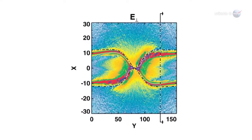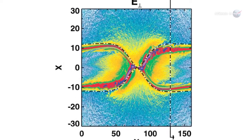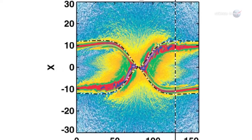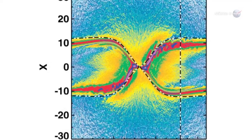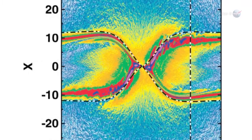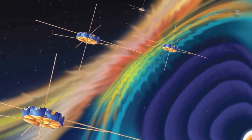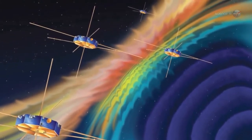Using Polar data, we have found 5 simple combinations of magnetic field and energetic particle measurements that tell us when we've come across an X-point or an electron diffusion region. A single spacecraft, properly instrumented, can make these measurements. This means that a single member of the MMS constellation, using the diagnostics, can find a portal and alert other members of the constellation.